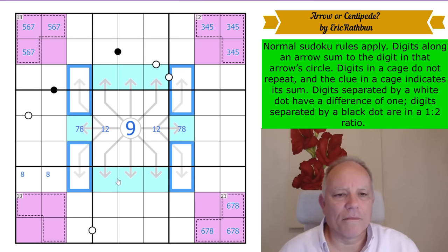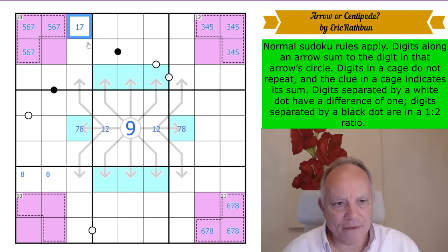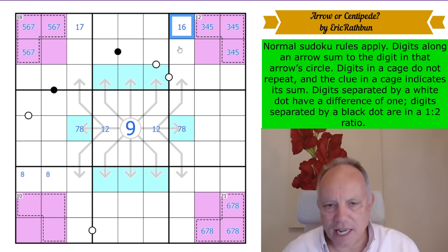Yeah, I've just got to make some sort of an aide-mémoire note. So one of these arrows is going to contain 7 and 1. One of them is going to contain, on the other side, 1 and 6.